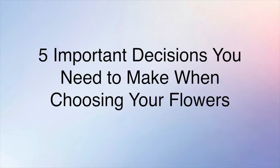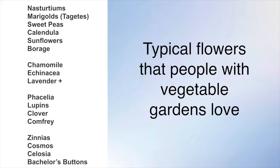So now let's move on to 5 important decisions you need to make when you're choosing flowers for your vegetable and herb garden. And there are lots of flowers that are standard in vegetable and herb gardens. So we talked about why people pick different flowers, and so you could categorize groups of flowers by those reasons. You could say, well, I also want to grow, in the medicine category, a lot of those are edible flowers. And so you've got nasturtiums, marigolds, sweet peas, calendula, sunflowers, borage. All of these are edible in some way, shape, or form. And there's so many more than that as well.